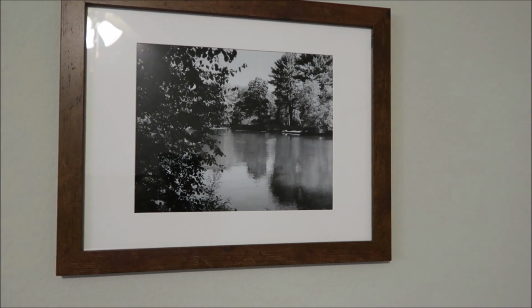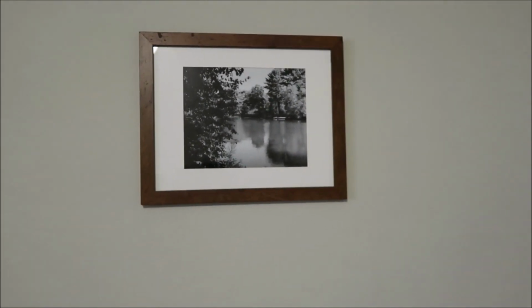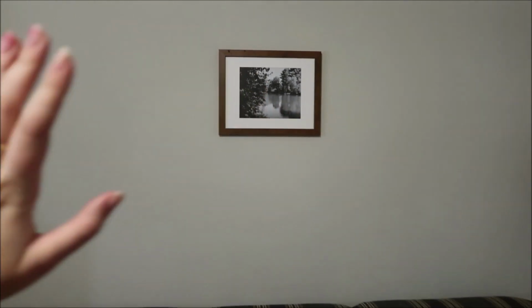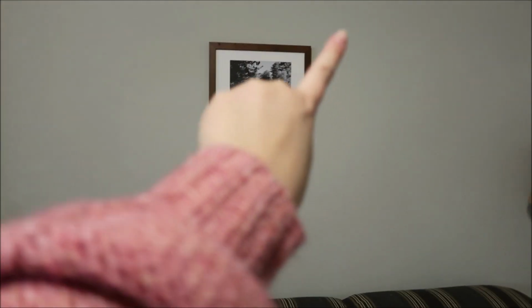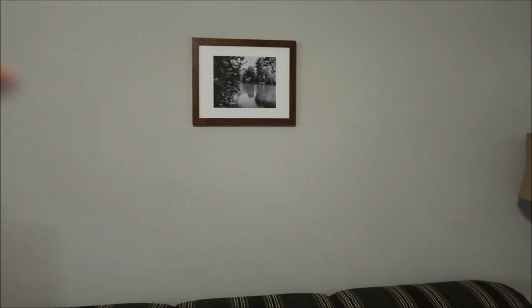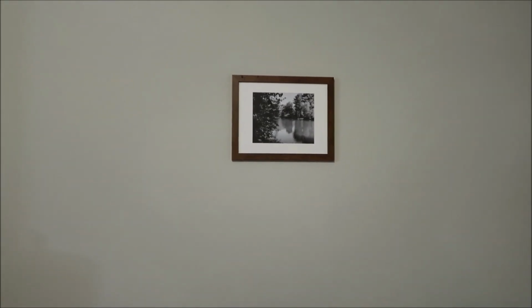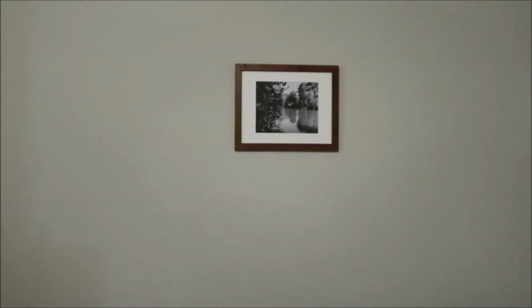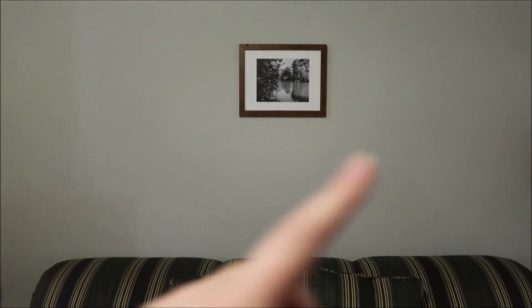It's really near and dear to my heart, so I wanted to have some artwork up, but I have another similar photo that I'm going to put in the same size frame, and I'm going to hang one up on either side, leaving a space in the middle. In the middle is an art project that I am working on, which I might make a separate video about once it's complete, but it's going to be in a big 18 by 24 frame, and that's going to go in the center, and it's the same kind of wood and matting, and then I'm going to have each picture on either side.